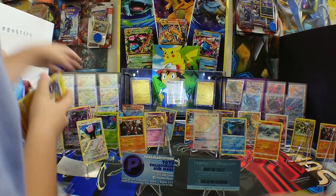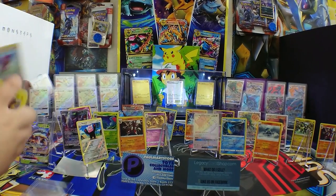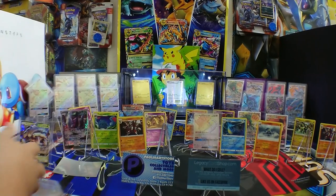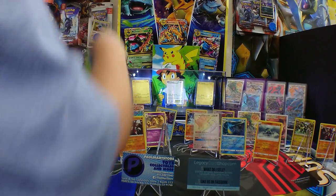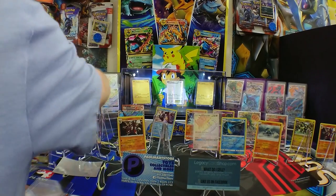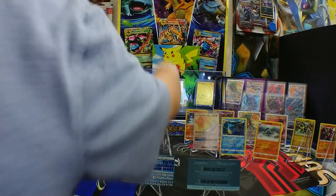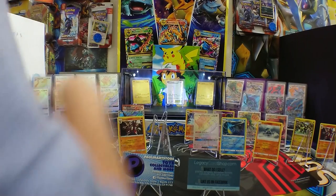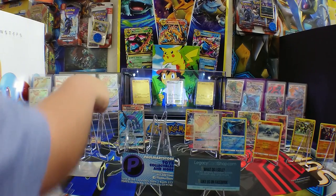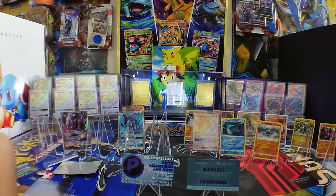So now it's time to tally up the scores, people. See what we got. If I win, I don't get to do chores for one. I hope I win. Please, God. I got four. You only have three GXs, and I have one, two, three, four.